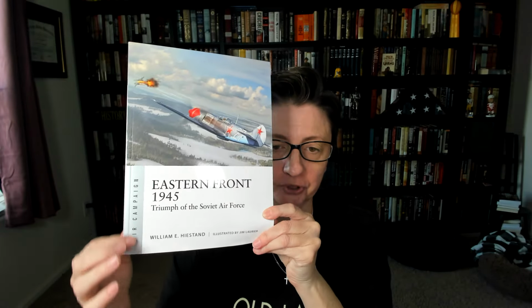Okay, so the final, as far as these slim little volumes go, and then we'll move on to books, is Air Campaign. We've got a new one out on the Air Campaign. This is number 42. Eastern Front, 1945, Triumph of the Soviet Air Force by William E. Heistand, and illustrated by Jim Laurier again. These have a really cool fuselage, shiny, B-27 bomber kind of feel. It's an ingenious graphic design that really calls out that this is all about planes, fighter bombing units and jets, prop planes, everything. Anything that flies.